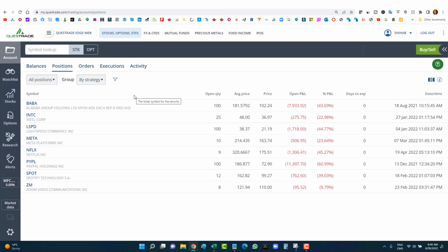Alright, so in this video I wanted to give an example of how covered calls can save your position, or generate an income from your existing positions, or even reduce your cost basis on a position. So even if you're down 43%, for example, look at this position here I have on Alibaba. Average price is $181, it's worth $102. So I'm down 43% on the stock, but with covered calls, I'm still able to collect something from it. I'm still able to generate income from it, and I'll show you an example.